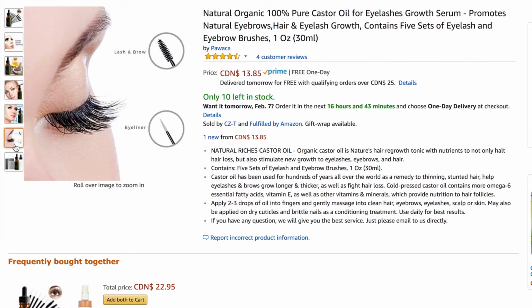That's really interesting because my eyebrows are filled in right now, but I have the worst eyebrows ever. I don't have eyelash extensions, so I'd love for my eyelashes to be longer, more voluminous, thick, whatever. So this is interesting. And ding, ding, ding, the price is $13.85. It totally fits under my $15 budget limit. So let me read some reviews here.